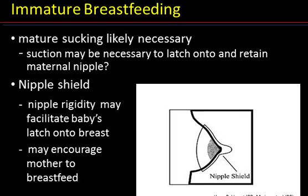Nevertheless, it is supported by the frequent anecdotal observations that preterm infants early on, when introduced to breastfeeding, cannot remain latched on to their mother's breast. However, latching on to the breast can be facilitated by the use of a nipple shield. It is likely that the rigidity of such a shield, which is similar to the bottle nipple, allows infants with weak or no suction to remain on the breast. Therefore, an immature sucking with no suction may prevent infants from breastfeeding because without the suction component, they cannot retain the maternal nipple in their mouth for the duration of a feeding.